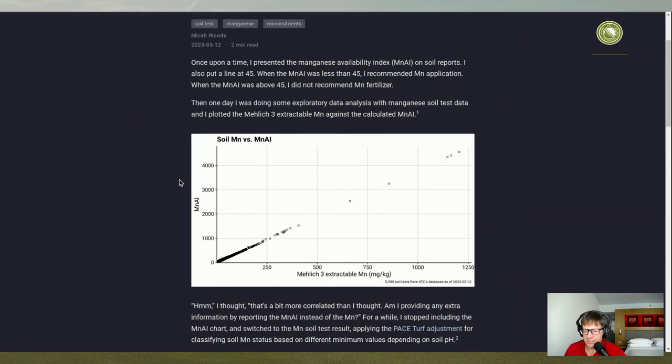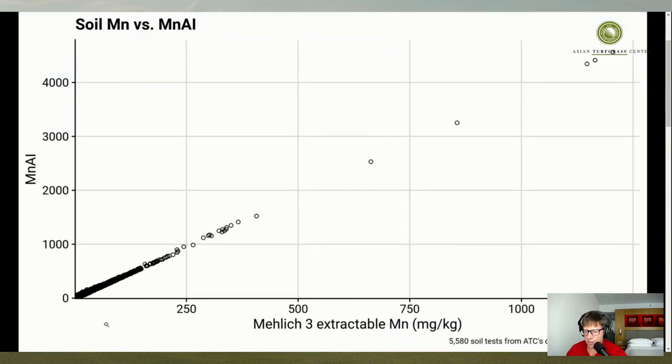And then I started looking at this, and I don't remember exactly why, but sometime last autumn, I was doing some exploratory data analysis, and I generated a chart looking at my soil test data. I can look at the horizontal x-axis at how much manganese was extracted by the Mehlich 3 soil test. And that ranges from something like 0 up to more than 1,000 parts per million. But most of the samples are at less than 200 parts per million. Most of the samples are going to be less than 100 parts per million, actually. But it could go up pretty high. And then I plotted that against the manganese availability index, which also starts at around 0 and goes all the way up to more than 4,000.